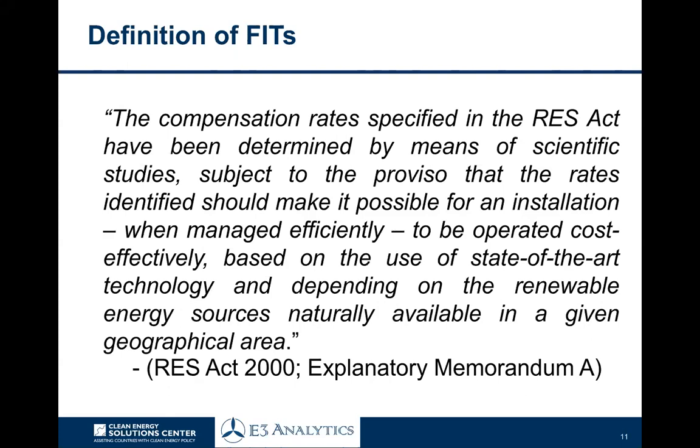The first comprehensive definition of feed-in tariffs was provided in 2000 under Germany's Renewable Energy Sources Act, where it updated its original feed-in tariff law and introduced a formal Renewable Energy Sources Act that took the policy several evolutionary steps forward. Specifically, Germany's 2000 feed-in tariff introduced cost-based compensation, and you can see the definition here. The compensation rates specified have been determined by means of scientific studies, subject to the proviso that the rates identified should make it possible for an installation, when managed efficiently, to be operated cost effectively.